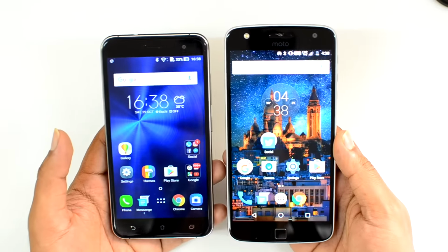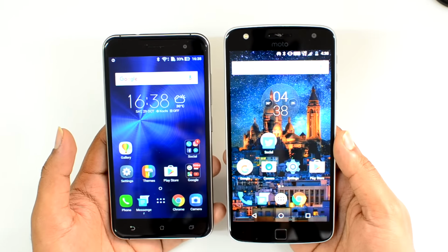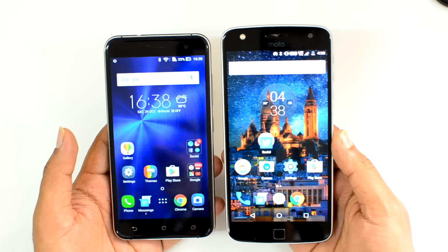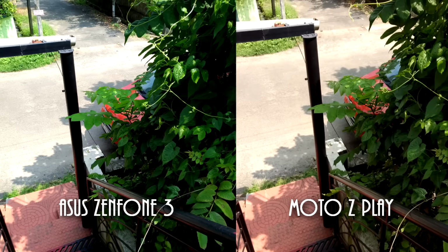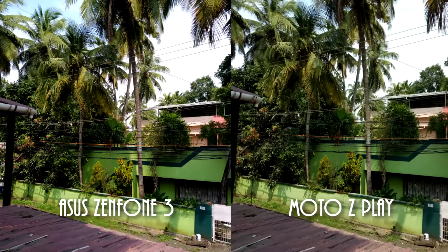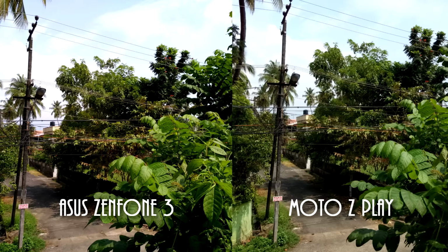Now let's talk about the camera samples which we have taken with these two phones. So here are the daylight shots which we have taken with the Moto Z Play and the ASUS Zenfone 3, and you can see that the ASUS Zenfone 3 produces slightly better shots. Both are equally good in terms of the daylight experience, but we would give it to the ASUS Zenfone 3 for slightly better color quality in daylight shots.